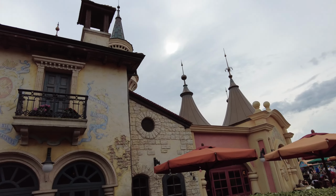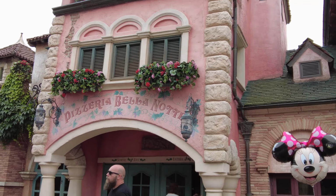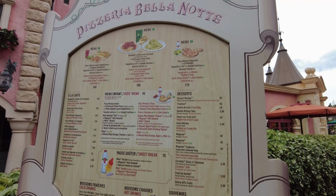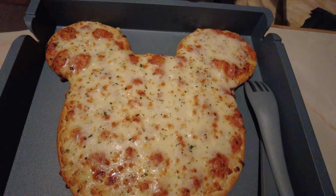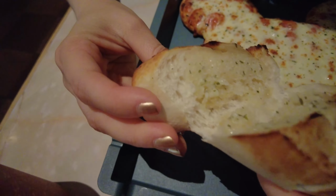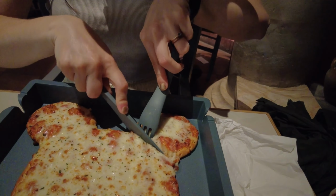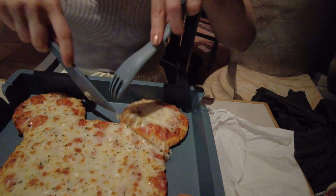So we're at Pizzeria Bella Notte, hopefully to try a Mickey-shaped pizza. I think I'm going to have the meatballs, so let's go in and check it out. Oh, look how cute. Very cute. Love it. And the garlic bread. It's a lot of bread. A lot of bread. Here's my meatballs, and garlic bread as well. What's it like? Is it very garlicky? That's right. He's earless.